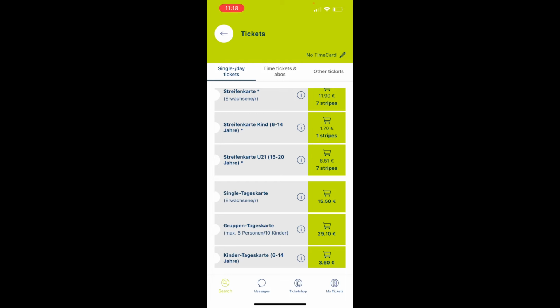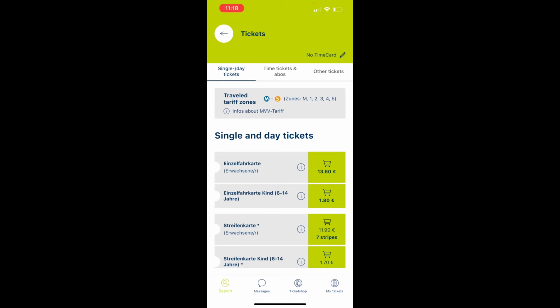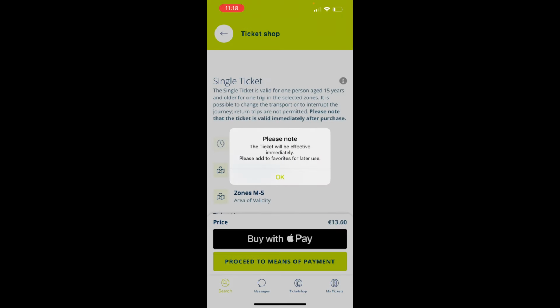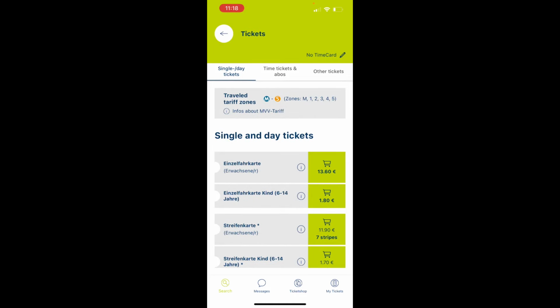So in this instance, I want to buy two single tickets, one for me, one for Rachel. So you select that one and it will tell you the ticket is going to be effective immediately. You don't have to activate it. So you need to be mindful of that. You buy with Apple Pay, nice and easy. Now to buy a ticket for another person, you just hit the back button and you buy another ticket after you've purchased your first ticket, and then you've got two tickets on your phone.